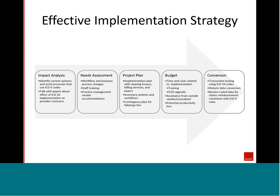So an effective implementation strategy for ICD-10 is to begin with an impact analysis where you identify all your current systems and work processes where ICD-9 codes are used. And hopefully you are past this stage, because according to the CMS, the conversion to ICD-10 is about an 18 to 20-month process. So hopefully you're somewhere along the lines of getting closer to conversion, but I just wanted to go over what the most effective implementation strategy is, so that if you've overlooked any of these aspects, you still have a little bit of time to go back and address those.